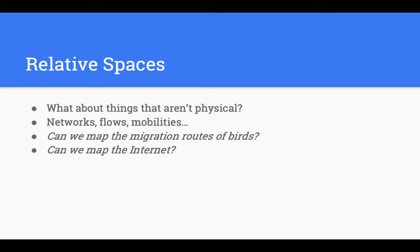Another thing to think about is that we tend to follow along with Harley's idea of things that are mapped. They're these real, objective objects, and also physical objects, right? Things that we can point to in a location and say, yes, that is a road, and that's a river, and that's a city limit boundary, and things like that. But we have some stuff that simply isn't physical, what David Harvey would refer to as a relative space. The idea of things that kind of move across locations.